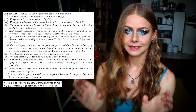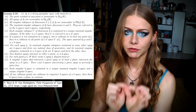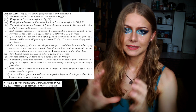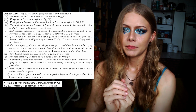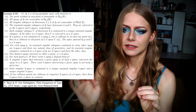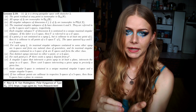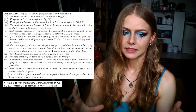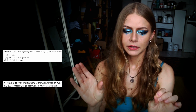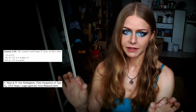In E6, 2 distinct sims either intersect in a point or in a 4 space. If a 5 space intersects a sim in at least a plane, we already know they intersect in a 4 prime space. There are 5 spaces and sims that intersect in precisely a line, but if a 5 space intersects a given sim in a plane, then we already know it has to intersect in a 4 prime space. For a point and a 5 space, it can either happen that the point is inside the 5 space, or that the point is collinear to a 3 space of the 5 space, or that the point is collinear to a unique point of the 5 space. These are the 3 options, there are no other options.